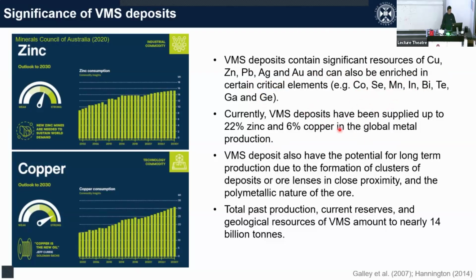And this kind of deposit also has the potential for long-term production. It is because VMS deposits are usually found in a cluster where you can find multiple ore lenses in close proximity. And total past production and current reserve of VMS to date is nearly 14 billion tons. So it's quite a lot.